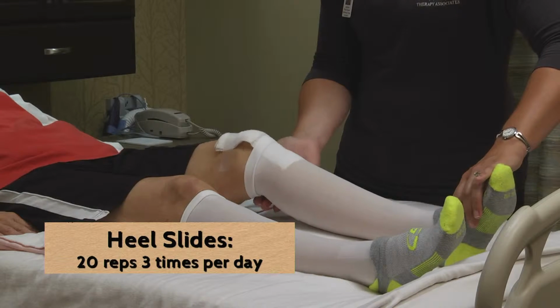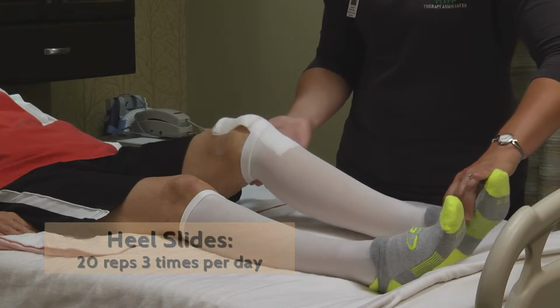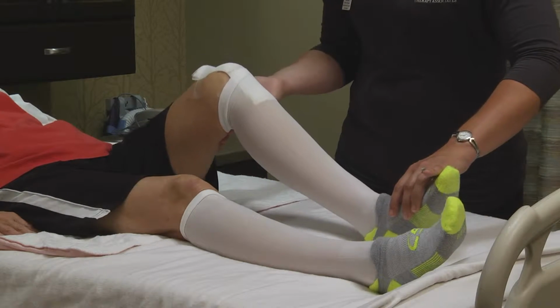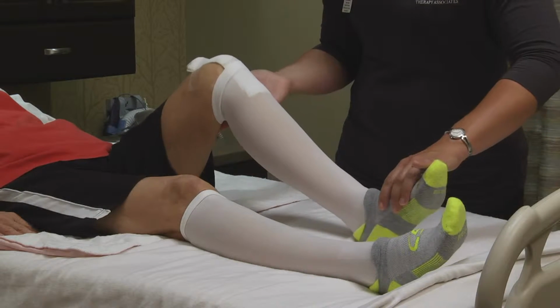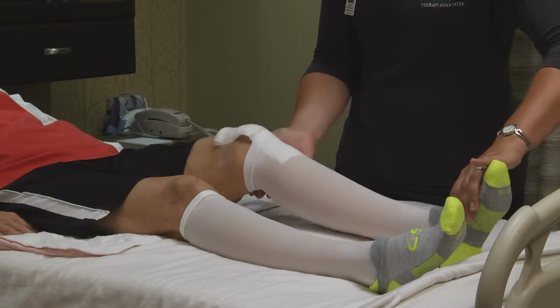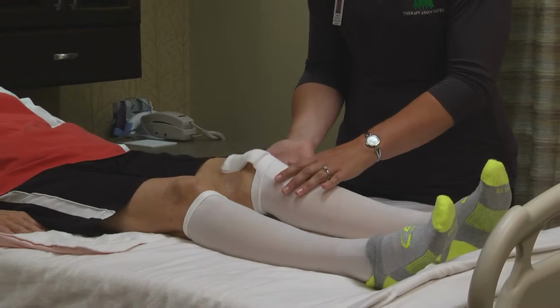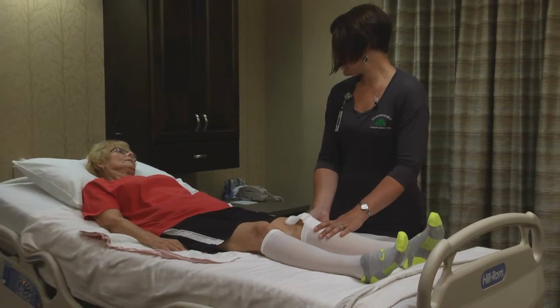Now at home, if you're doing your exercises, if you have to have someone help you, that's fine. If you need to sit up and use your hands behind your thigh, you can do that. And outpatient therapy will teach you some other ways to do this as well. Good. One more time. Good. Straighten out. Perfect. All right, we've got one more exercise left to do, and we're going to do that sitting at the edge of the bed.